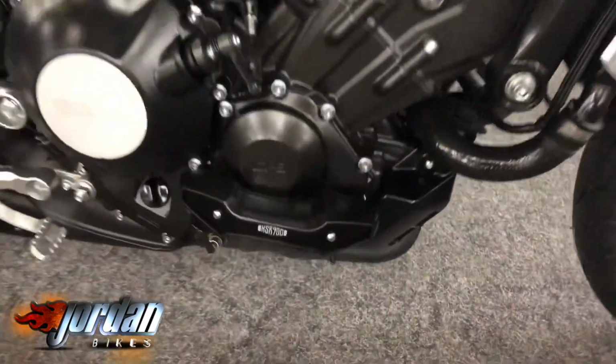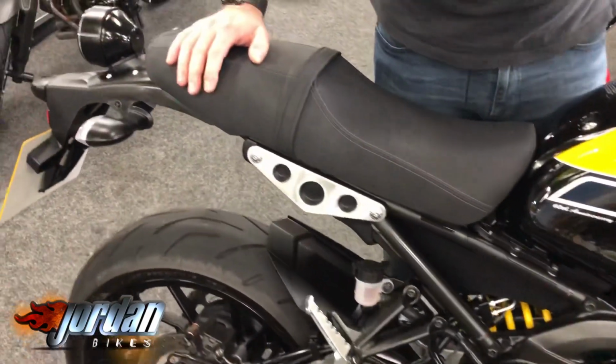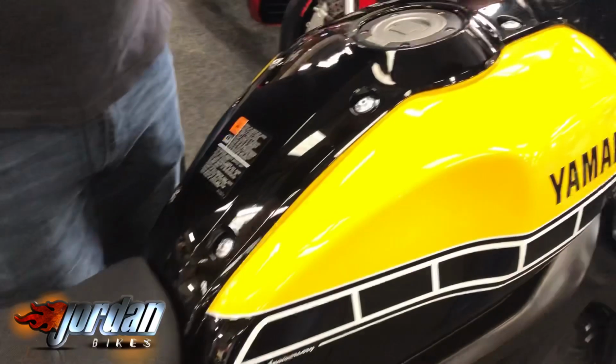These are all solid aluminium, not cheap plastic or anything. These aluminium parts up here on the side, they really are cool, like a cafe racer style. A lot of people put little tail tidies on and chop all this down and stuff. Really are cool bikes. I'll show you the dashboard.